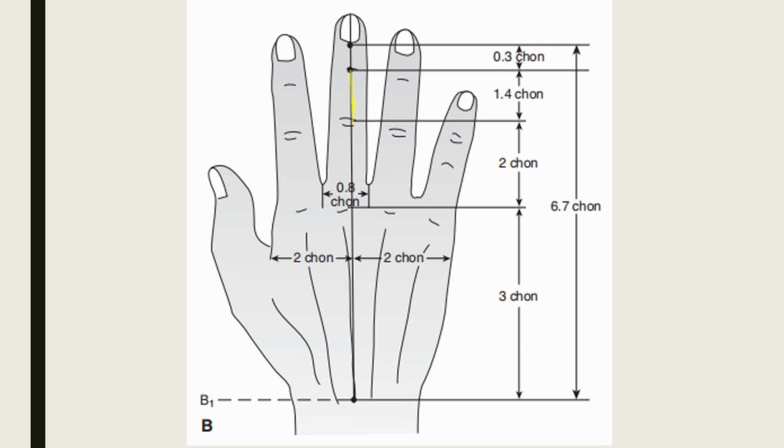Dorsum of the middle finger. From the middle finger proximal interphalangeal joint to the middle finger distal interphalangeal joint is 1.4 chun, longitudinal measurement. That's from B19 to B24. Dorsum of the middle finger. From the middle finger distal interphalangeal joint to the lower border of the middle fingernail is 0.3 chun, longitudinal measurement. That's from B24 to B27.